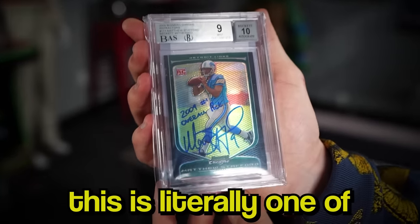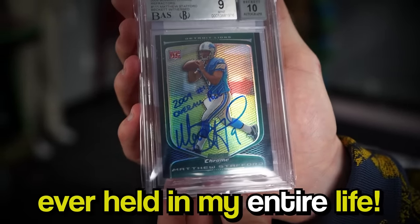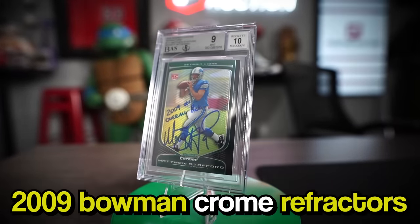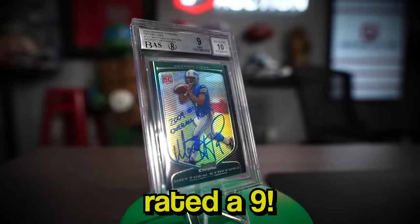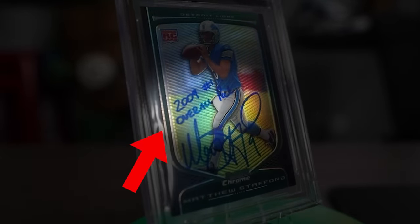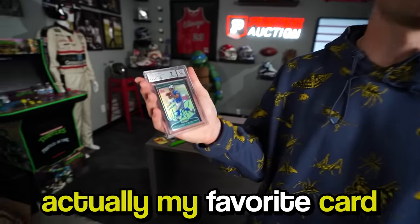This is literally one of the coolest trading cards I've ever held in my entire life. That is so sick. Oh, 2009 Bowman Chrome Refractors, rated a 9. He even wrote 2009 number 1 overall pick. I grew up watching Matt Stafford. That was my QB forever. I was so happy when he won the Super Bowl. I'm sorry, gentlemen, I'm keeping this one. This is officially actually my favorite card in my collection.